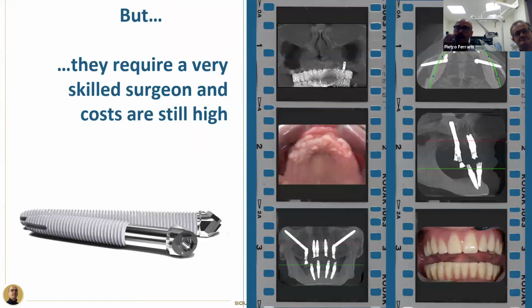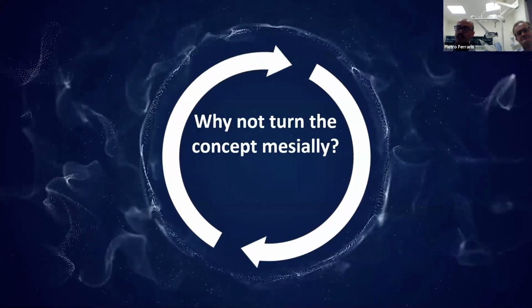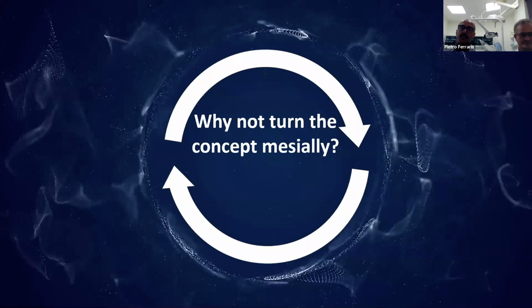But zygomatic implants require a very skilled surgeon, and the costs are high. And also it is an operation that needs to be done under general anesthesia. So in 2013, Pietro and I started to think to use the concept of the Zygoma technique, but with a different approach.